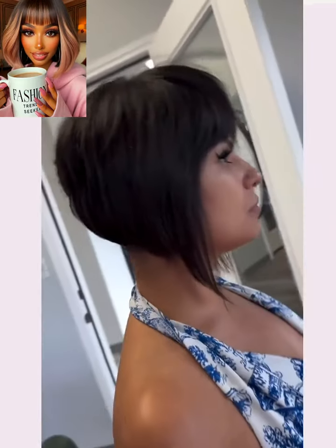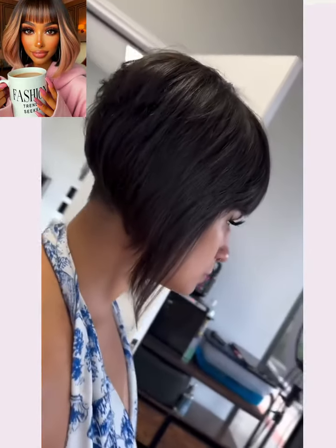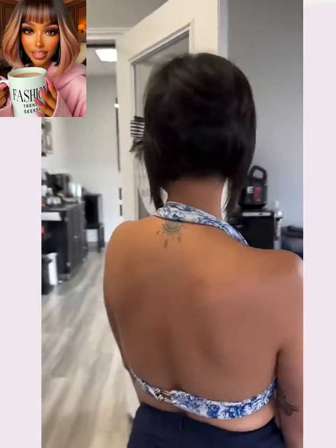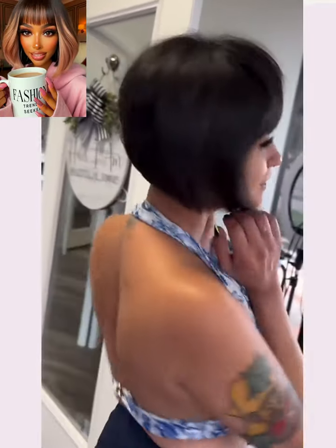Ooh, and then we see an angled bob with bangs. Oh, I love this. And this is very more on that like pixie bob variation. It's very long in the front and much shorter in the back. I really like it with bangs. I don't think I've seen that in a while.